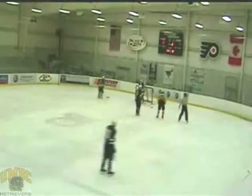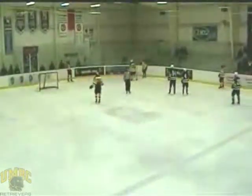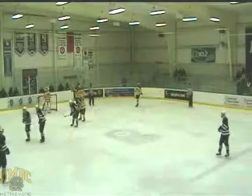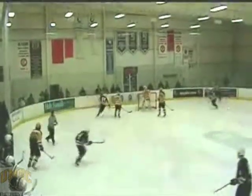This is going to be the first icing against the Retrievers, I believe, in this game. Yeah, absolutely. 8:16 left to go. Shots 14-12. 2-1 UMBC. Like we mentioned a minute ago, it has been a heavily favored UMBC game right now. They're working their tails off. They haven't been rewarded for it too often. The score is only 2-1, so hopefully they can find the back of the twine here shortly.